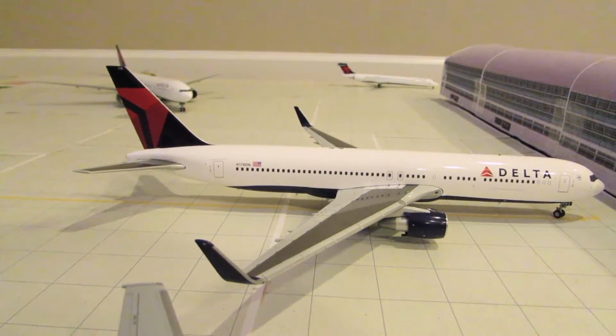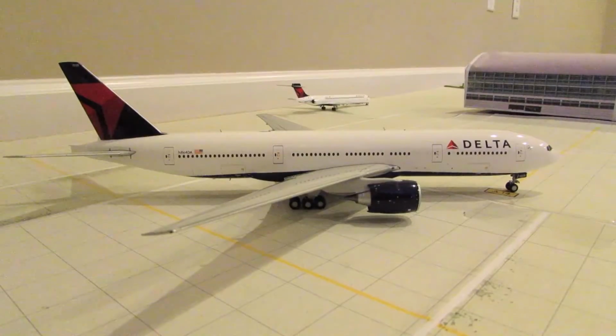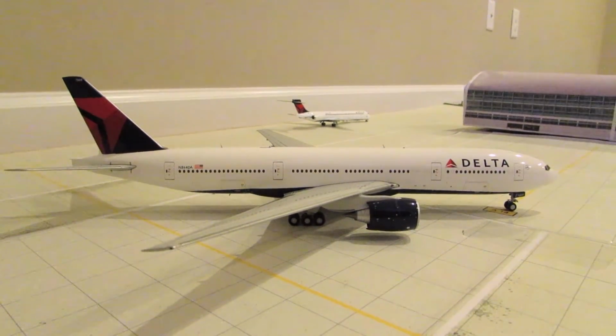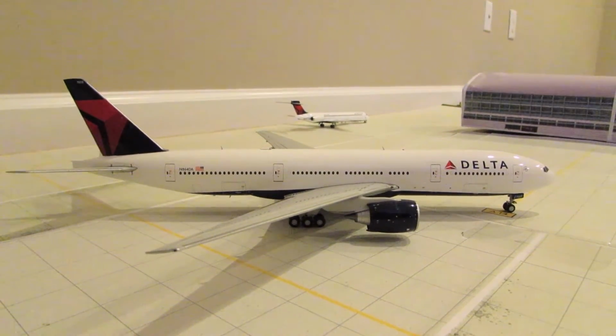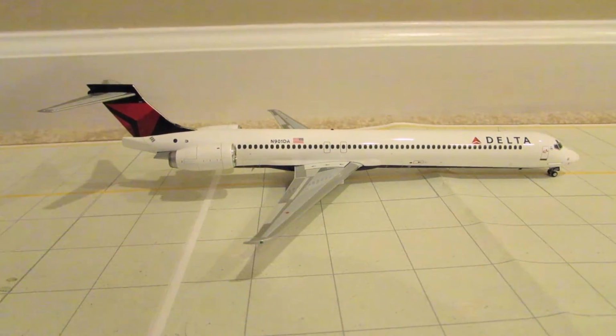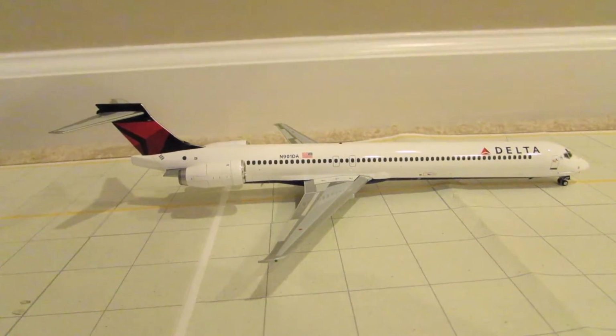He just arrived from San Francisco, and he's going to be doing a turnaround flight out to London Heathrow. Next up, we have a Delta 777-200ER, currently pushing back from gate Alpha 14, and he's heading out to Tokyo Narita. Just arrived from Philadelphia, we have this Delta MD-90. He's going to go park at a gate and do a turnaround flight out to Detroit.